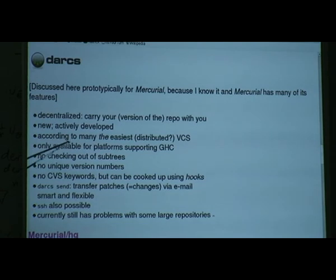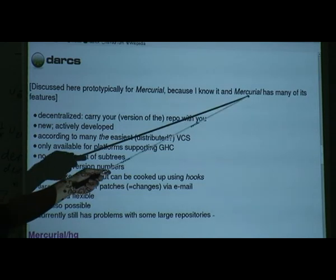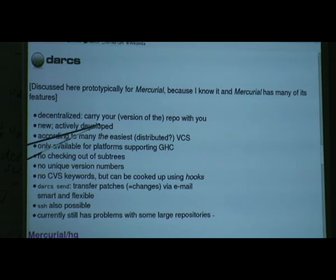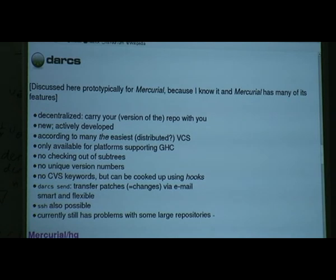Darcs is called by many supposed to be the easiest revision control system, version control system, because it has quite a limited number of commands and things are as simple as they can be. Mercurial has copied some of the features of Darcs. It is decentralized, so wherever you go, if you have your laptop with you, you can, and normally would, carry your own repository, or your own version of the repository, with you. It is relatively new, probably about the age that Mercurial is. It is actively developed.